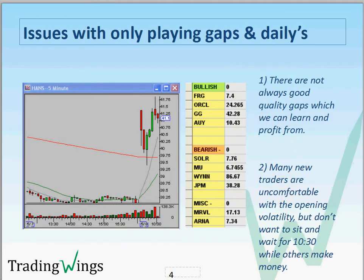The only issue with that is if there's not any good gaps, and many traders are uncomfortable with the opening volatility, but they don't want to sit to 10:30 and miss out while others will make money. So this is a way to get into a gap that otherwise is good quality, not in full size, and then if it starts to work for you, you enter more.